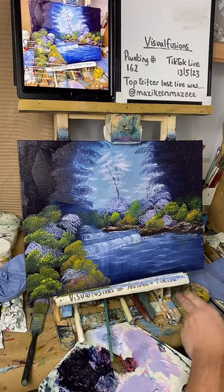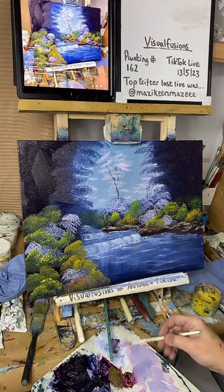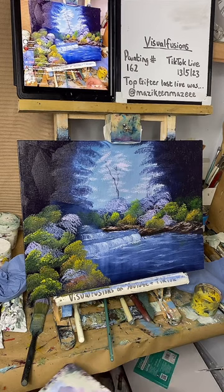Okay, so let's go into some sort of white and brown. Can you see the board?